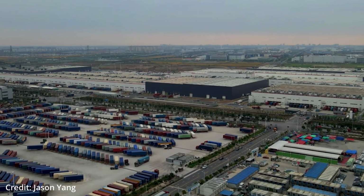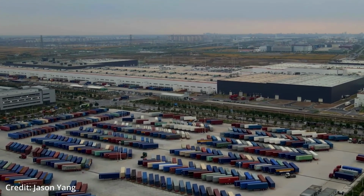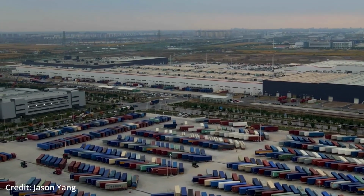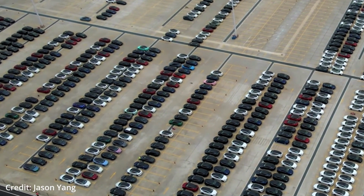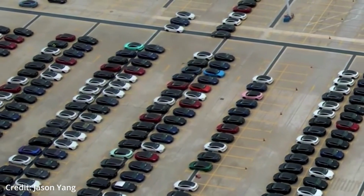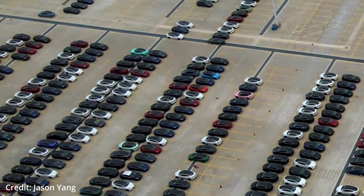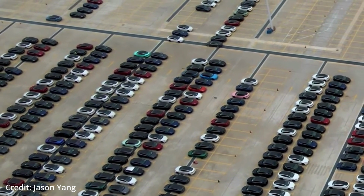A drone flyover of the Shanghai Gigafactory by Jason Yang shows some Model 3s in a parking lot sporting many different colors of blue, red, turquoise, and even pink. And even though there has been talk about additional paint colors coming out of the Berlin Gigafactory when it's open, and possibly Austin when that's open, last year Tesla also announced that it would be offering factory wraps in China, and they announced that on an official social media account.